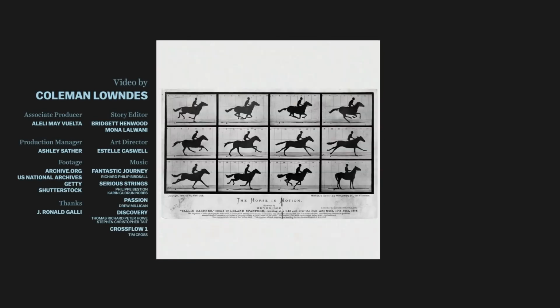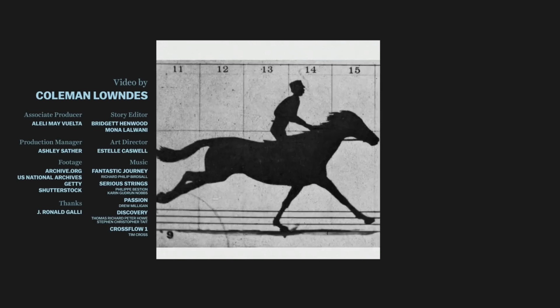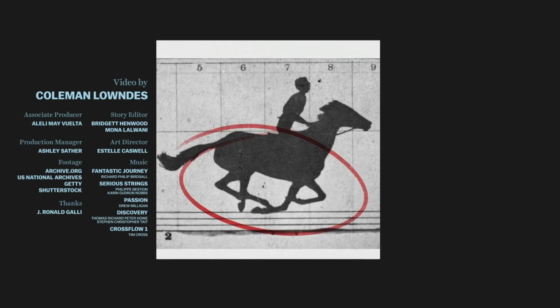You might have seen another famous early example of motion photography. In 1878, Eadweard Muybridge used 12 cameras connected to tripwires to prove that a horse lifts all 4 feet off the ground at some point in a gallop.